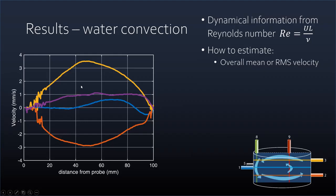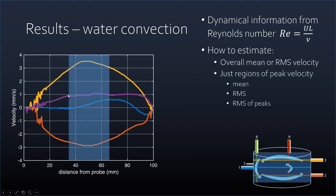We could take the overall mean or RMS velocity by looking at the velocity over this whole thing, but this might be misleading because a lot of the flow could be not parallel to this probe. So perhaps only this peak region here is reflective of the actual velocity that's happening, where the velocity and the probe beam are lined up with each other. So that's another method of doing it that we thought of, where you just look at regions of the peak velocity, find a value of velocity that's within the vicinity of that, and then take the mean of the velocities in this region, or the RMS of the velocities in this region, or the RMS of just when the velocities are hitting peak values in that region. These are just 3 other methods that we came up with here.